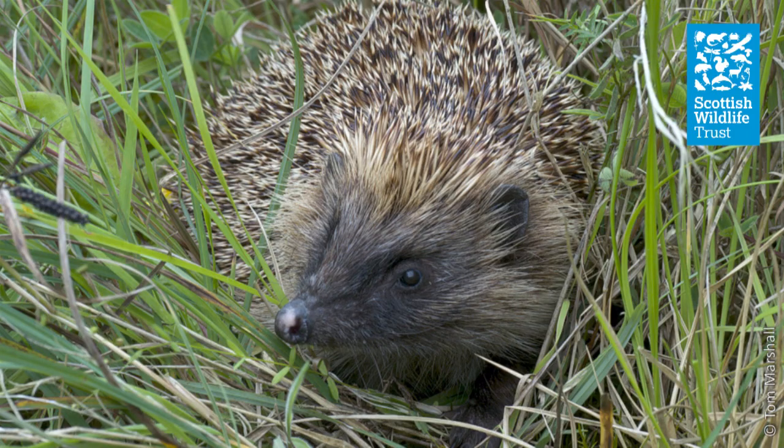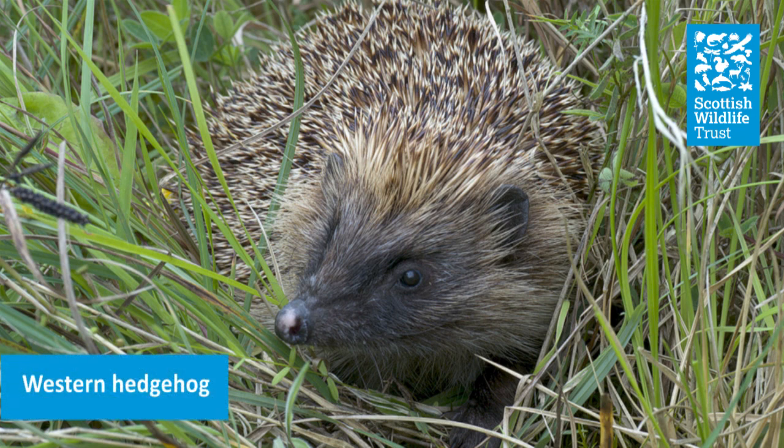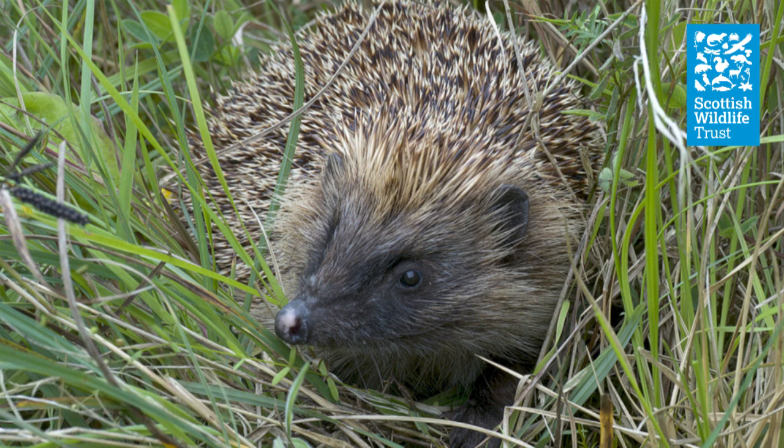So I thought it would be good to start off with the ID features of our hedgehog. The native wild hedgehog in Scotland is the western hedgehog, and as you can see from this picture, the ID features really are an all brown face, brown ears, and brown spines. So it's quite easy to remember you're looking for an all brown hedgehog.